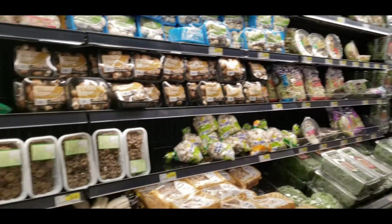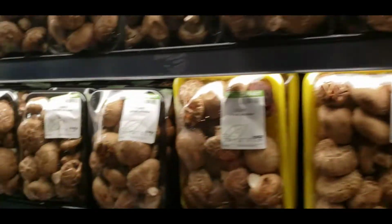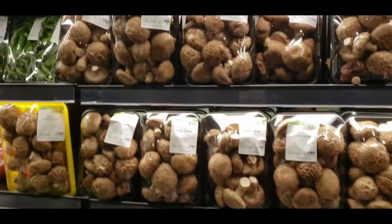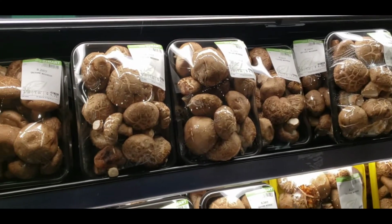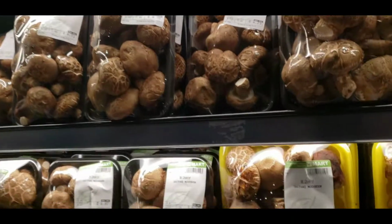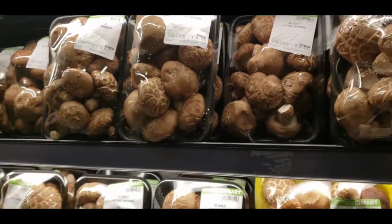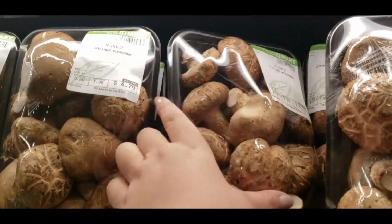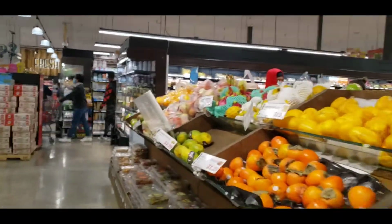Let's see. That's not it. So this is the shiitake mushroom, and it is about $5 per container. I'm just trying to find the sliced one already. And since we cannot find the sliced one, we're just gonna get this one. Okay? Okay. So now we're gonna try to find some meat.